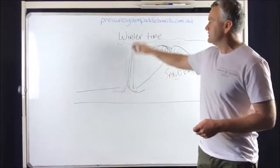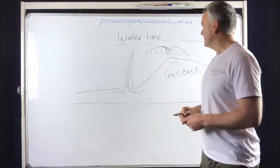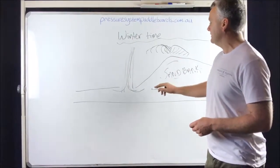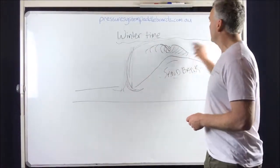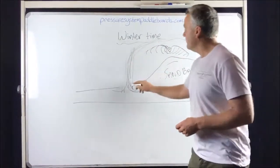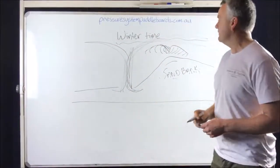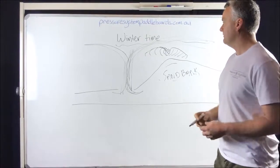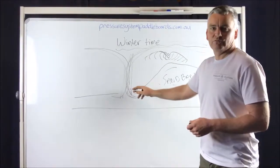Now, it doesn't always just flow perfectly out to sea. Like everything in life, everything varies a bit. So let's just say in this example, the rip's pulling out and pulling around the back of the wave like this and heading out to sea. Or it might be pulling across the beach like this. Rips can do anything. They vary and change quite a bit. So in this situation, we'd use this rip to paddle out.